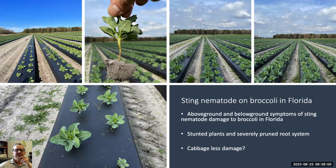Interesting in this field, and this is just observational, this was not an experiment, but while we saw quite a bit of stunted, patchy areas in the broccoli beds, there was some cabbage rows nearby that looked almost normal, where the damage was much less. So possibly there is some difference in susceptibility among different brassicas, and definitely looked like broccoli was more susceptible or sensitive here than cabbage.